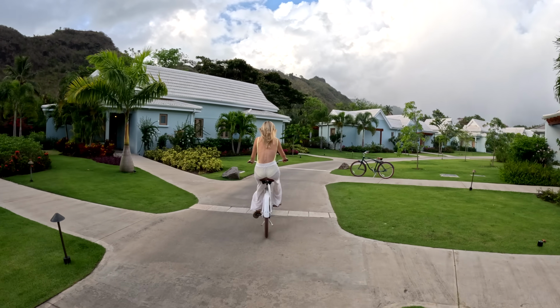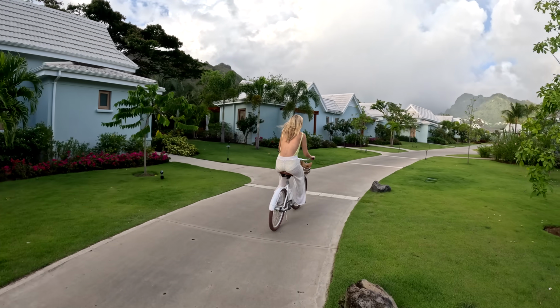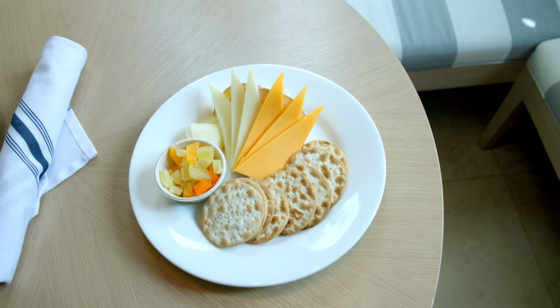You guys, every single time we get back from the pool or scuba diving or anything, there's literally snacks waiting for us on our counter. Today we got some, what do we have here? It looks like some fruit. Over here we have a nice little cheese board. It's just so freaking nice.